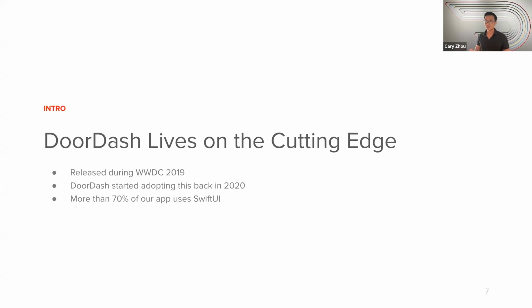So for starters, we do live on the cutting edge, and many of you are probably old enough or were around when SwiftUI was first introduced back in 2019. It hasn't even been a full 3 years just yet, but DoorDash was not shy to adopt this within 6 months of its release. We started this adoption back in 2020, and most of our app at this point is about 70 to 80% in SwiftUI, and we've rewritten almost everything by now, and we're getting closer and closer to the 90% goal.